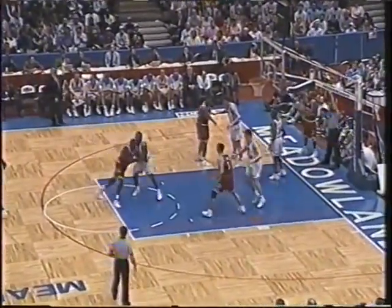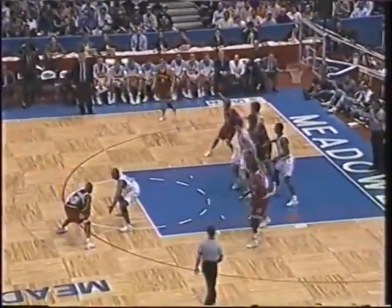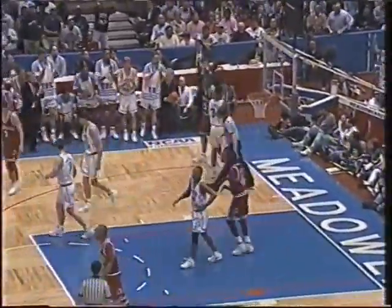40-37, 1:57 to go. First half of play. 5th meeting ever between Arkansas. Oh! And they kick it back outside to Shepard. Boy, good recovery by North Carolina that time. Stewart with the shove.